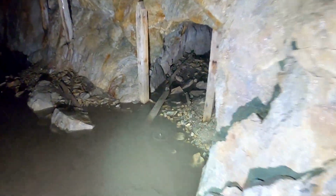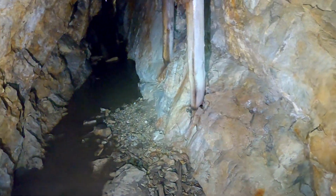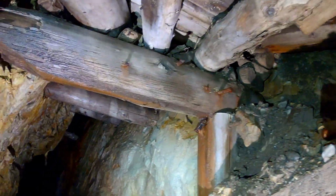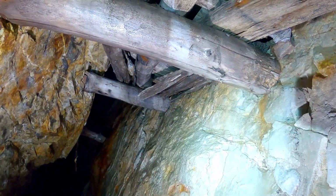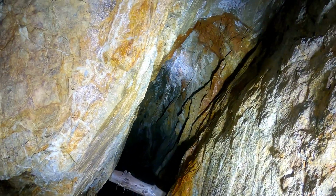So let's keep going. It's a bit of a side passage here. It goes nowhere. And this has been shored up with a lot of timber. I imagine this was stoped out, as we are going to be seeing. Yeah, you're going to be seeing right there the stopes. Wow, yes, there's the mineral vein.